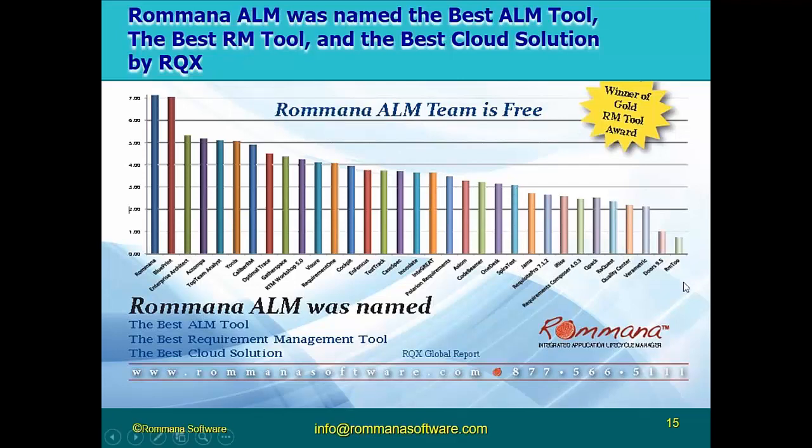I can't remember. I don't see JERA here. It was not in that study. But again, this study has been published. If you want to read the report, it is available from RQX Global, but there is also a copy of it available on our website.